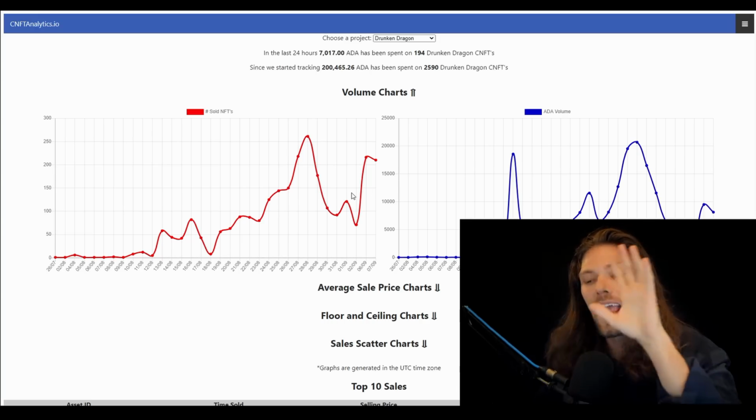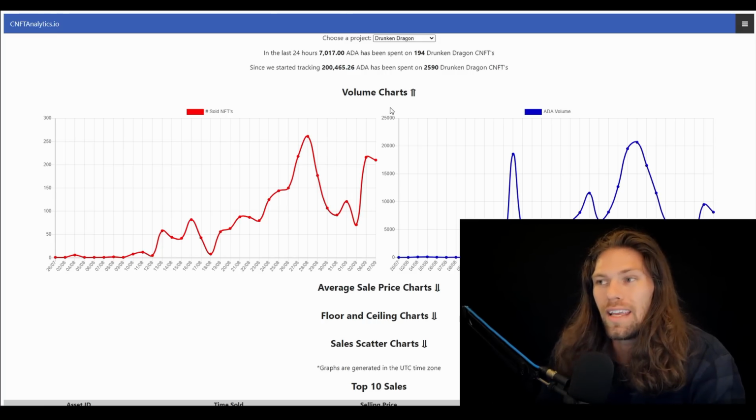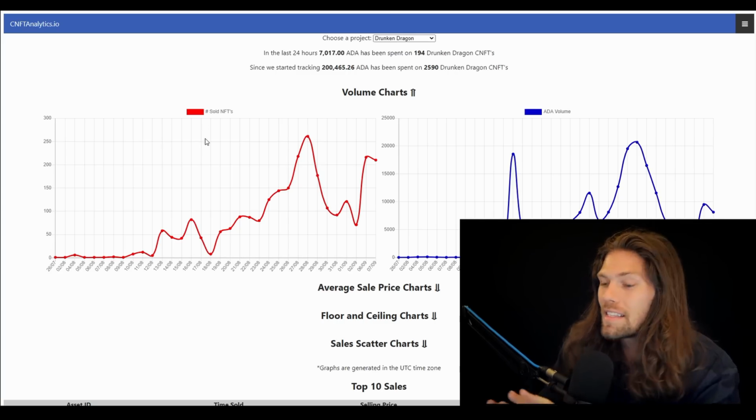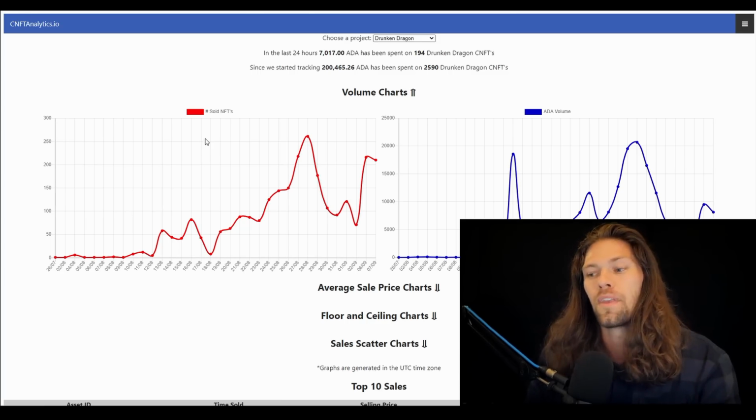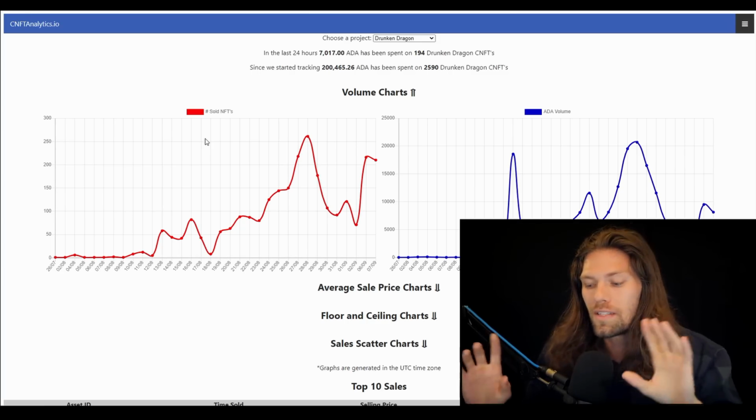And the great thing about Cardano is not everyone knows about this. The ecosystem is still small for NFTs. It's still the beginning days, as you can see by the websites here. No one has made a beautiful website yet. There is opportunity here once the ecosystem grows and this becomes more and more popular.